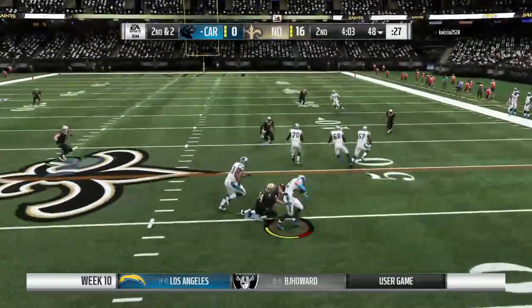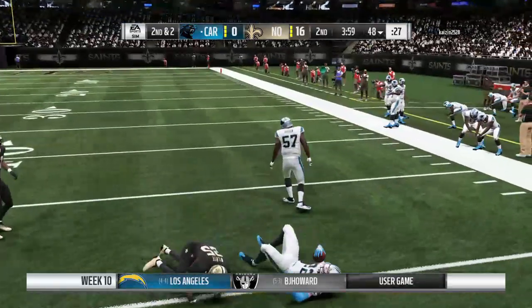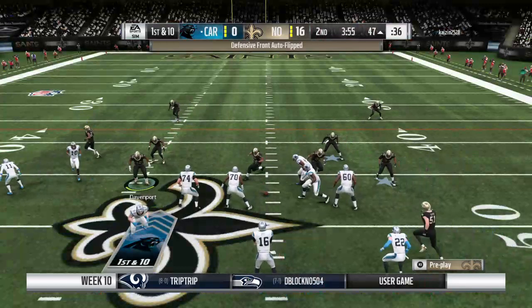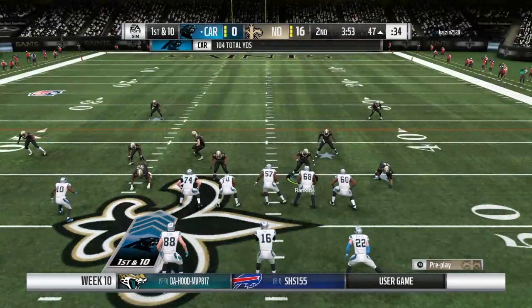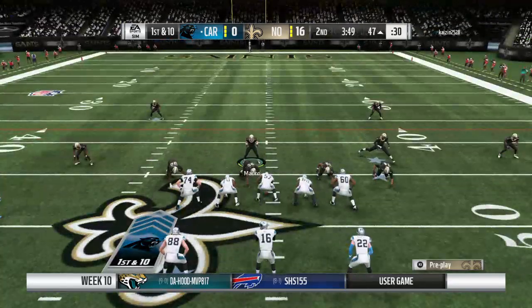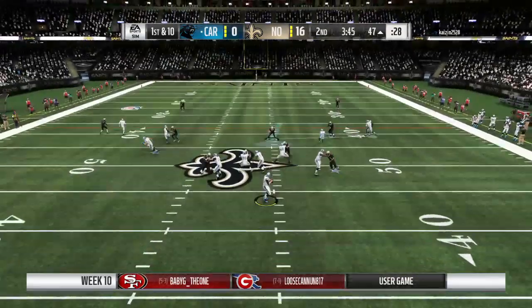Here's Goff. They'll set up the screen to McCaffrey. 5 yards is the pickup there as that extends this drive. For a second there, I thought that might break big. Screen pass. Looked like it was coming together. Looked like there was an opening. Still, ended up with a solid gain.